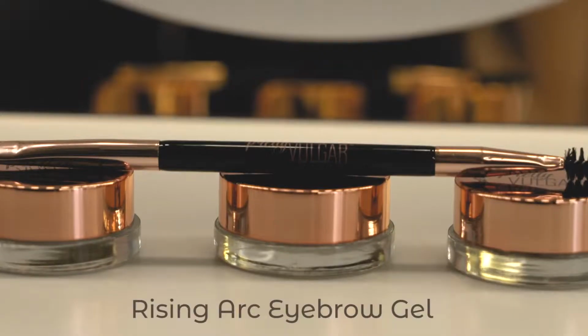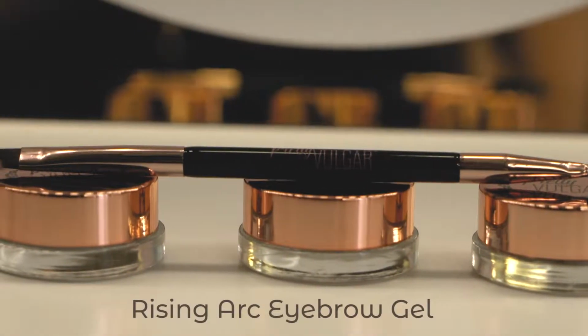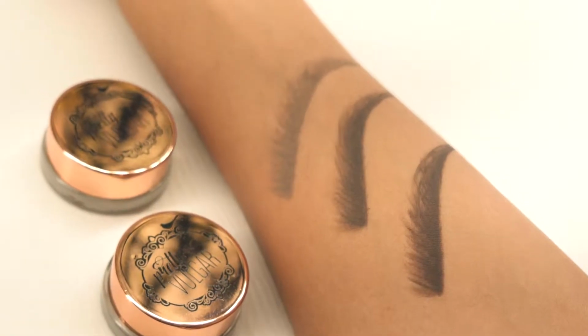Hey Pretty Birdies! Today we're going to talk about our Rising Arc Eyebrow Gel. This gel comes in 3 creamy shades.